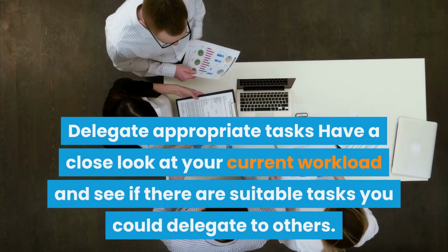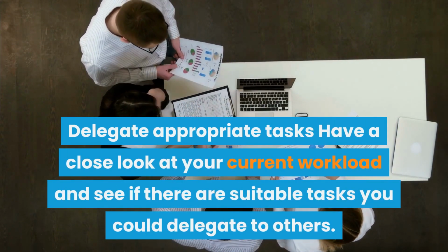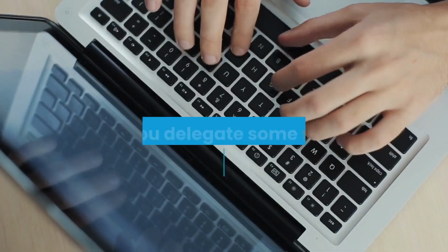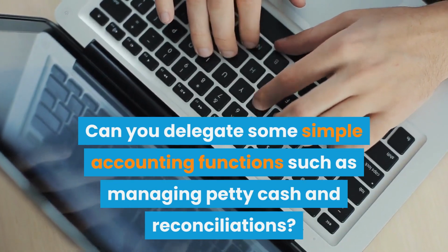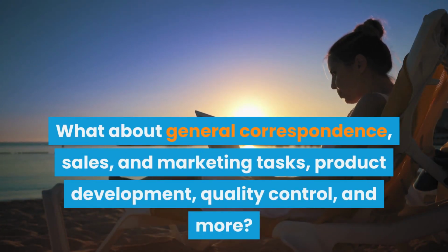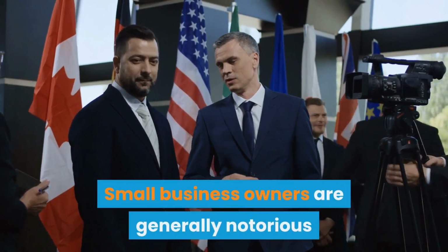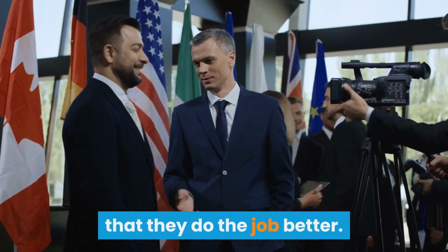Delegate appropriate tasks. Have a close look at your current workload and see if there are suitable tasks you could delegate to others. Can you delegate some simple accounting functions such as managing petty cash and reconciliations? What about general correspondence, sales and marketing tasks, product development, quality control, and more? Small business owners are generally notorious for their reluctance to delegate in the belief that they do the job better.